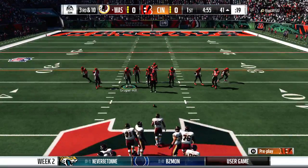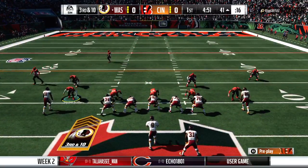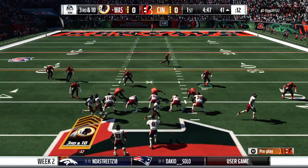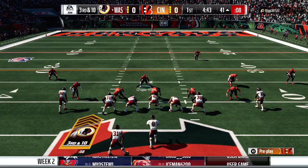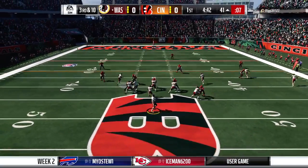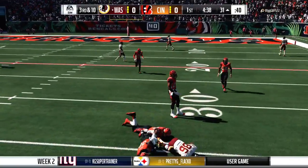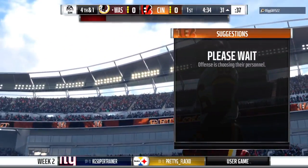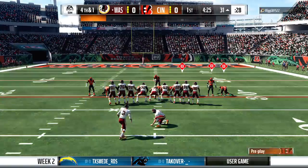Defense has set themselves up nicely. 3rd and 10 now. From the gun, here's Cousins. Caught on the right side, Reed. And this time not quite to the 30. It'll be down at the 31-yard line. They do get 9, but it leads to 4th down.